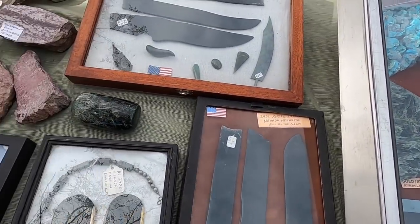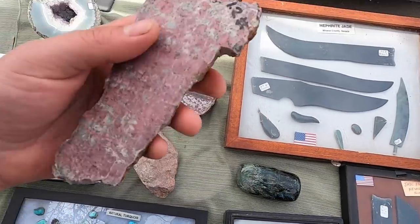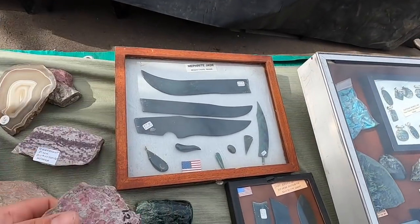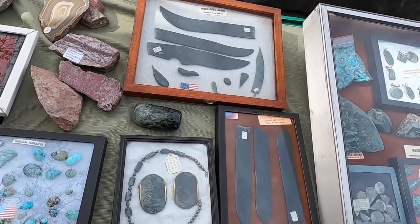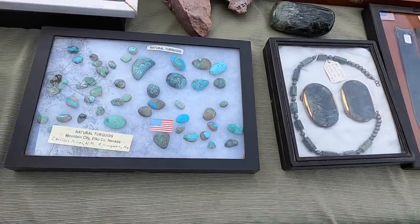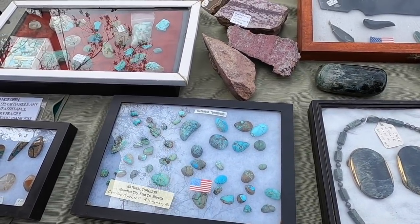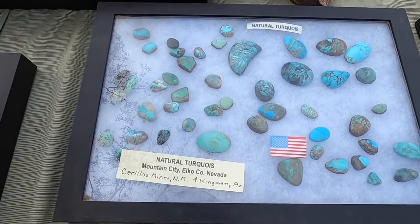Those are awesome. Oh, the Nevada Rose. I love this stuff so much. I love to cut it. It cuts real nice. I think it can be kind of fibrous. Just stunning. I believe this gentleman owns the Nevada Rose mine, if I'm not mistaken. Does this gentleman own the Nevada Rose mine in Nevada? That I don't know. I have to ask him. Not quite sure.